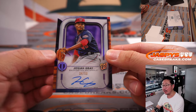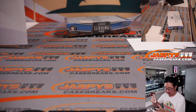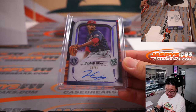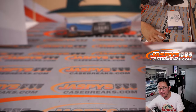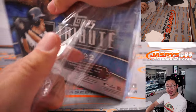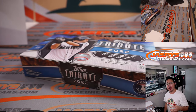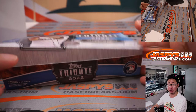And another Josiah Gray, 34 out of 50, another one for Mark and the Nats. And Scott has the Astros, by the way, so you'll get that Verlander. Nice, thanks, Oliver. Looked it up, Verlander. Oh, that's kind of cool. It's a Verlander gray away jersey worn on May the 5th, 2019, Astros at Angels in Mexico.